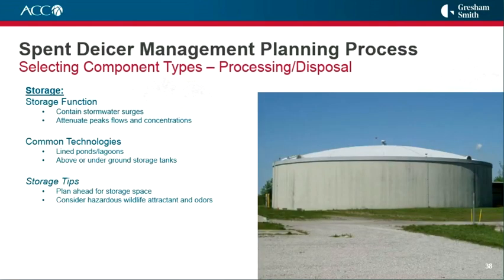The other important element of the processing side of things is really storage. Usually storage and treatment are coupled together. Storage can be used to contain storm surges, so a big flow is coming off of, say, a deicing event that happens to be followed by a rain event, which is a fairly frequent and challenging occurrence. And then it can also attenuate the peak flows and concentrations going into your processing system or going into a sanitary sewer discharge. There's a number of different ways to store the water, everywhere from lined ponds or lagoons, which sometimes may need to be covered for managing hazardous wildlife attractants and odors.